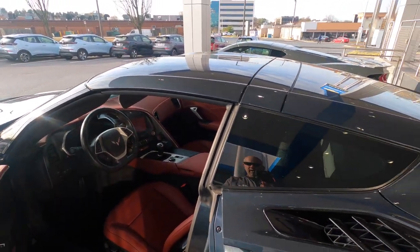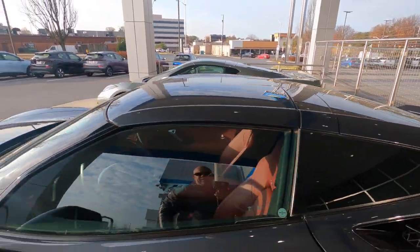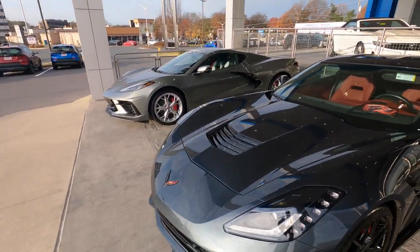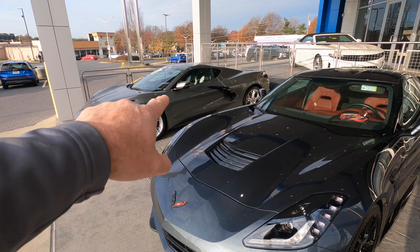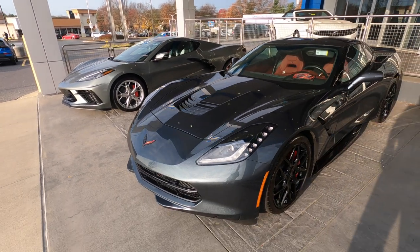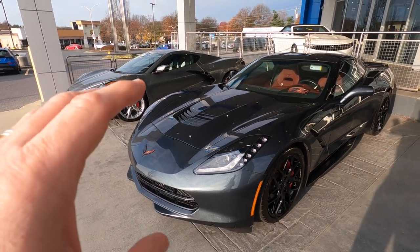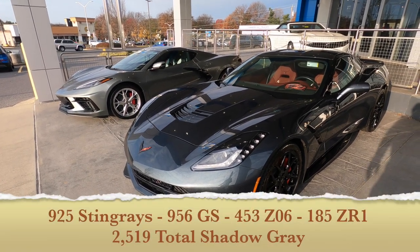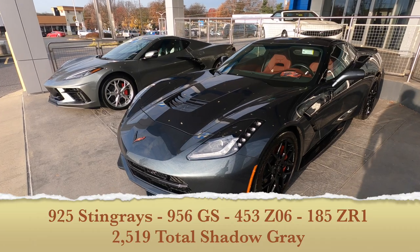But just a quick walk around the exterior. It is the shadow gray. You can see it in camera against the Silver Flare C8, shadow gray on the C7, which was a somewhat of a unique color. I'll have to put the actual numbers down here in the video to let you know how many were actually produced.